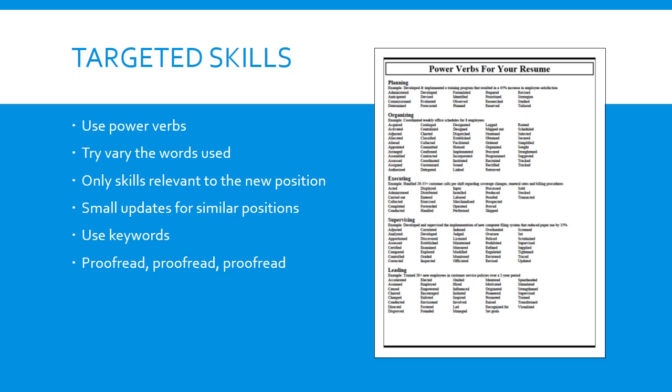When writing my accomplishment skill statements, I like to have power verbs list in front of me. Each bullet you use should begin with a strong verb. Try not to overuse the same ones. You can Google power verbs for resumes and come up with many examples and lists.